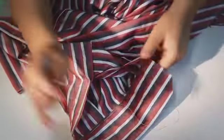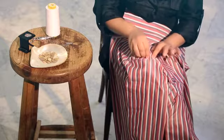There are approximately 22 hand-sewn stitches. In our shirts, the bottom is also pleated and sewn by hand.